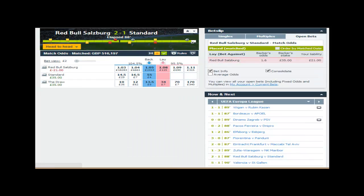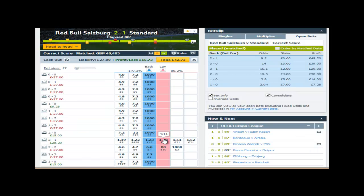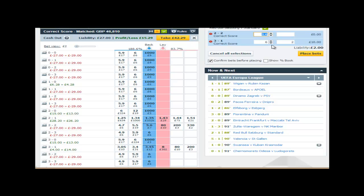Except we've got a slight niggling worry about 3-1. We've only got £4 green on that, and that would result in a £17 loss if it actually went to 3-1. 2-2 we're okay because we're covered by the £35 green we have on the match odds draw. So I've got an option here, either to lay 2-1, or what makes more sense really is why not back 3-1 and 2-2. So I'm backing 3-1 at 6s for £2. I'm backing 2-2 for £2 at 8.8.